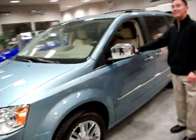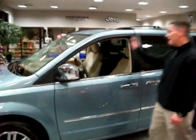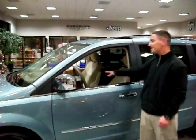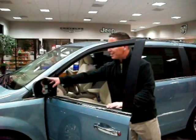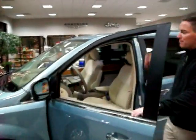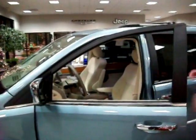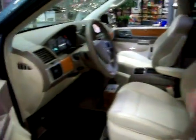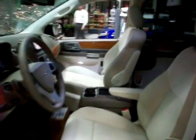Of course, it does have standard side airbags, including the third row seat, driver, passenger, multi-stage airbags. It's got a new obstacle detection system that's incorporated with the rear backup cameras. And of course, if you look inside, it's got a nice appointment as far as interior-wise. They use a lot of monochromatic, so it's not all the same color. They did a really good job with the styling inside.